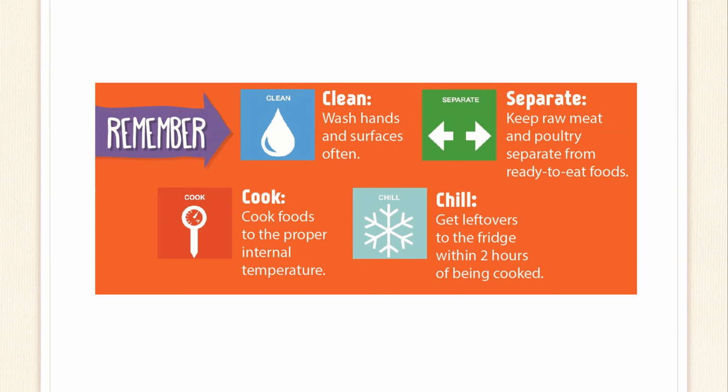And we really want to make sure it's being cooled rapidly. So not taking the whole stock pot and placing it in the fridge. That's not going to get down to a safe temperature quick enough. So make sure we're transferring some of those leftovers to more shallow containers.